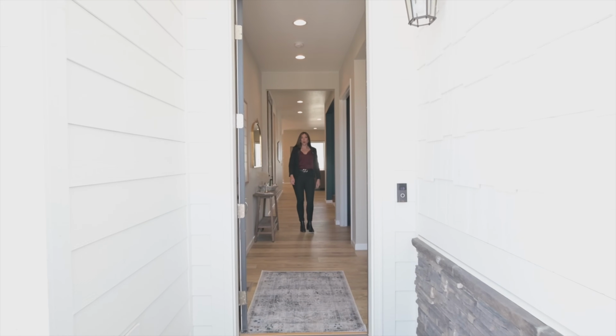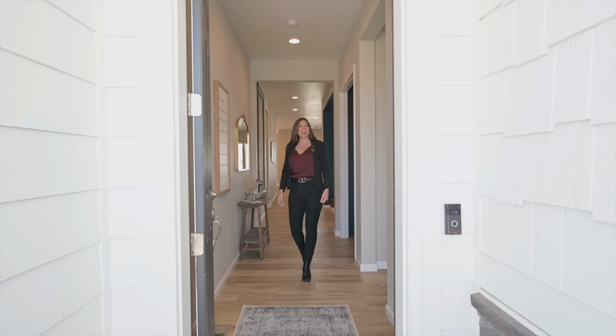Looking for your dream home in Parker, Colorado? This is more than just a house. This is a place where memories are made, laughter echoes through the halls, and every member of your family has room to call their own.